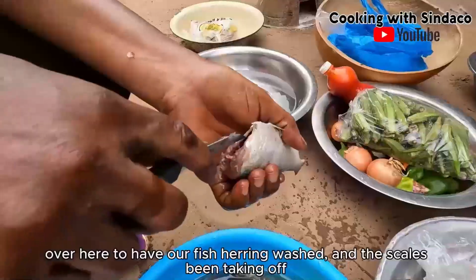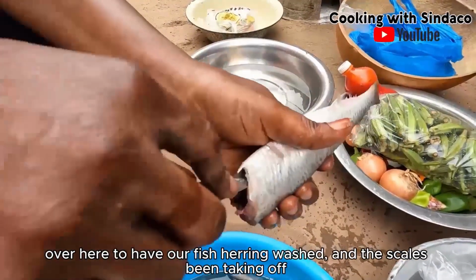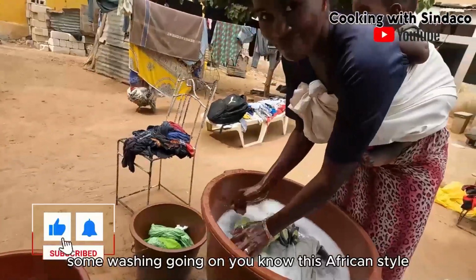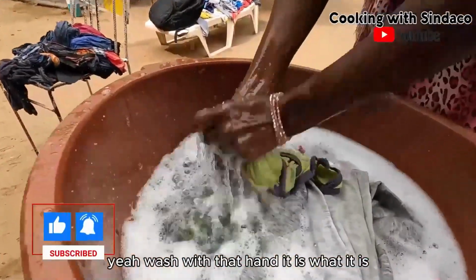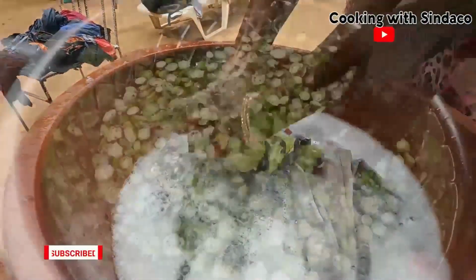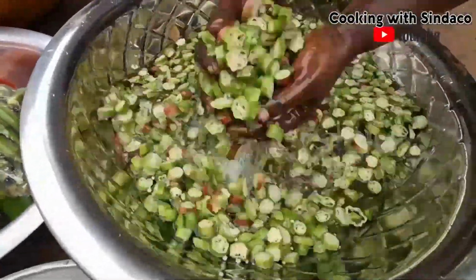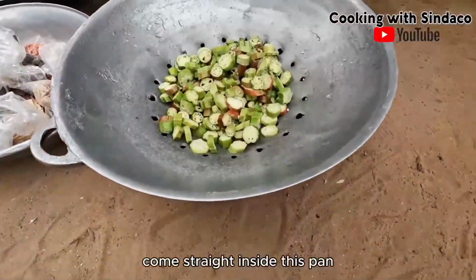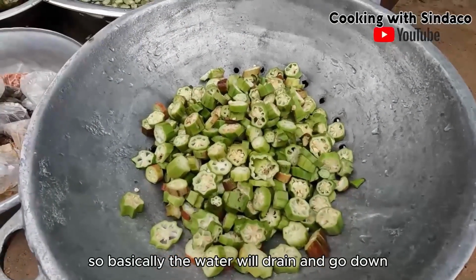Over here we have our herring fish, and it's been washed, and the skin will be taken off. Right beside me, some washing going on. This is the African style. Yeah, we wash with our hands. It is what it is. Wash and transferred inside this pot. So basically the water will drain and go down.